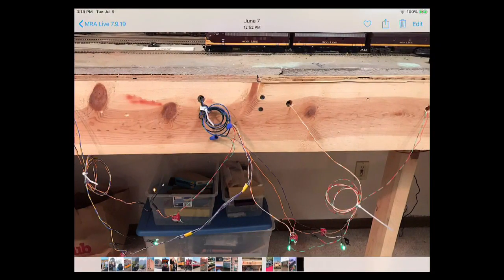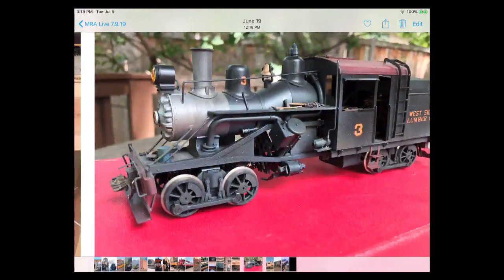And this buddy of mine, I just thought that was a funny picture. He wanted to test out his LEDs before he hooked them up to a panel, so he actually hooked up his LEDs before he did the panel. Okay. So you can see the LEDs lit up there. So I just thought that was kind of a funny little test.